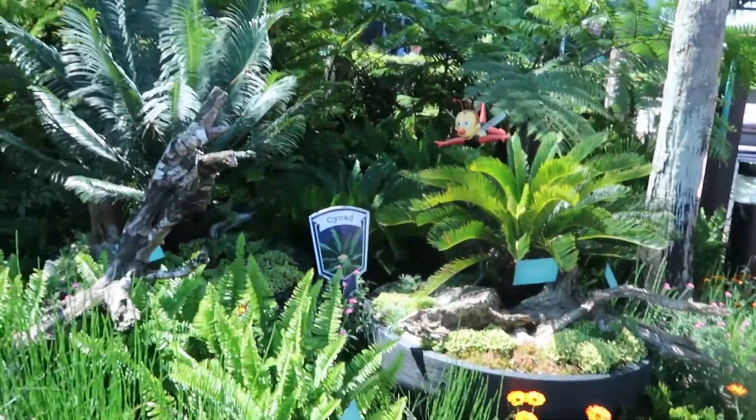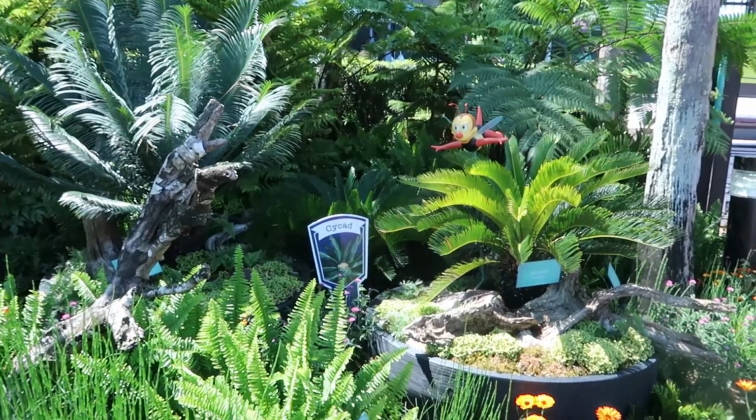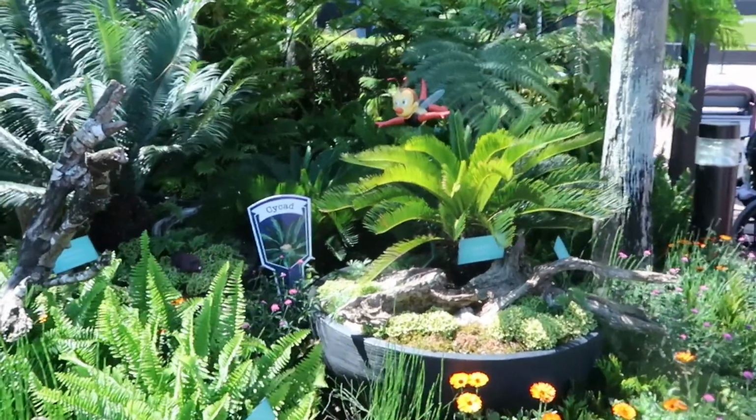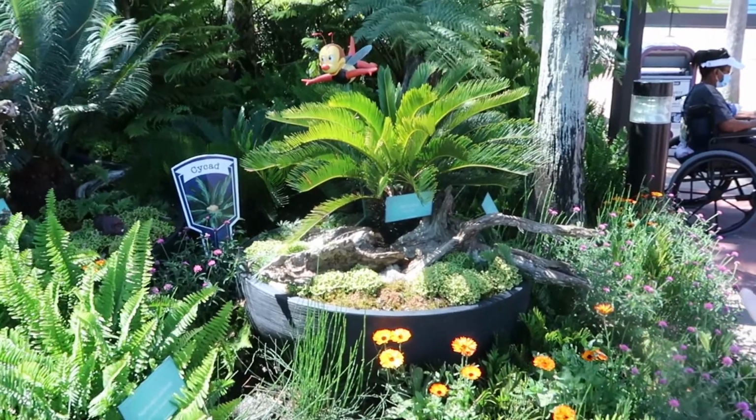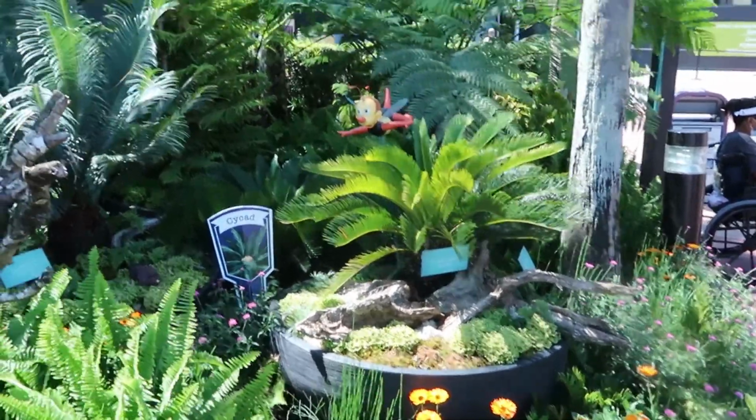So over here we actually see Spike the Bee. Looks like he's pollinating a cycad. Cycad? I don't know how to pronounce it. Go down below, it says this is a king sago. A king sago. Okay, so yeah, there's Spike the Bee.